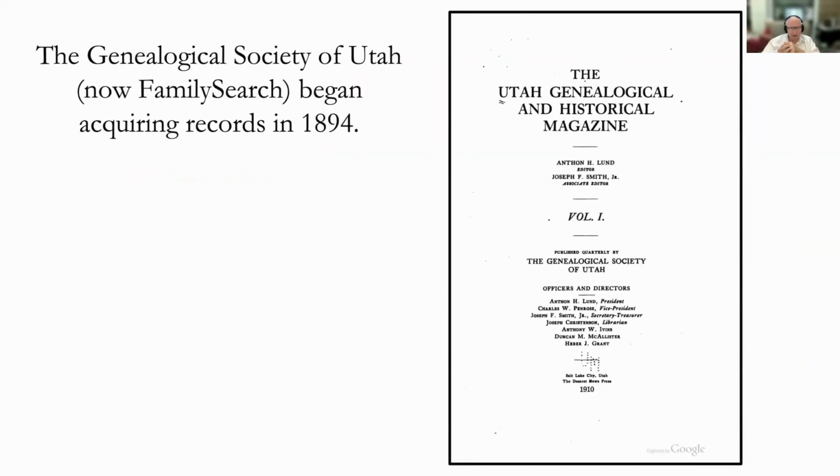And we're going to start with Family Search. Family Search is really originally the Genealogical Society of Utah, and it's been around since 1894 and been acquiring records since 1894. So one thing about Family Search that's important to understand is that it has records that nobody has now because they don't exist anyplace else. The records have either been subsequently destroyed or they're subsequently unavailable to anyone. And Family Search is basically the repository that has preserved those records when they were destroyed. So there's a lot of information on Family Search that you're not going to find on other websites.